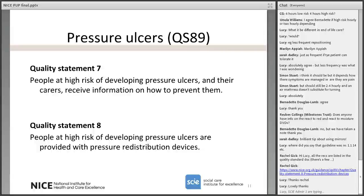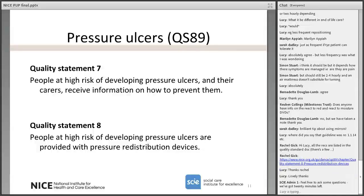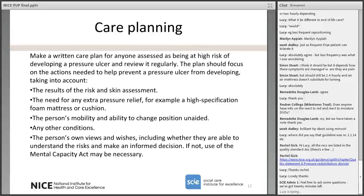The final quality statement that we haven't included within the presentation, statement 9, is about the prevention of medical device-related pressure ulcers. So we know that people that have medical devices can be at risk of developing pressure ulcers. But the recommendation is that further guidance is needed on pressure ulcer risk assessment and preventative measures for people at risk. At the moment, there is a need for evidence-based guidance from NICE, and it's being developed in this area.